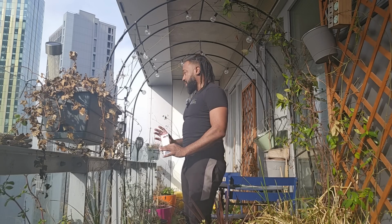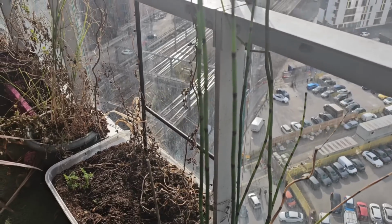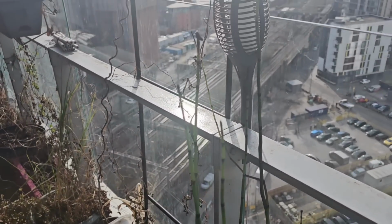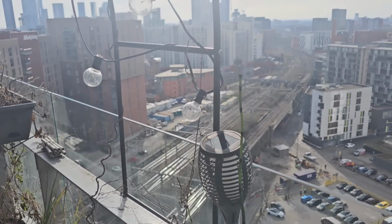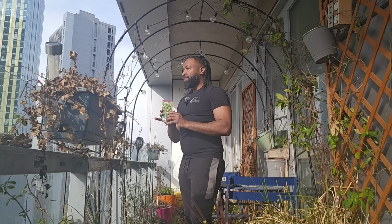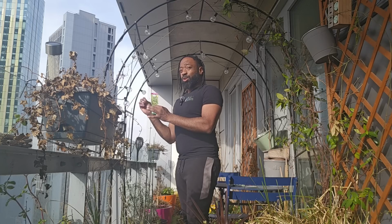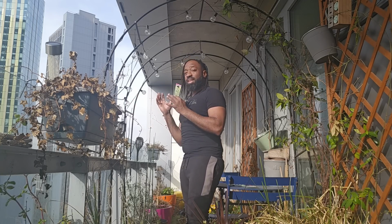What I think I'll do is have them facing this side of the arches and taking on the front section. This vertical growing section is the most challenging because of that wind coming in. The leaves on the black-eyed Susans are slightly smaller, and I tend to find that they don't lose too much water. So I'm going to give that a go.